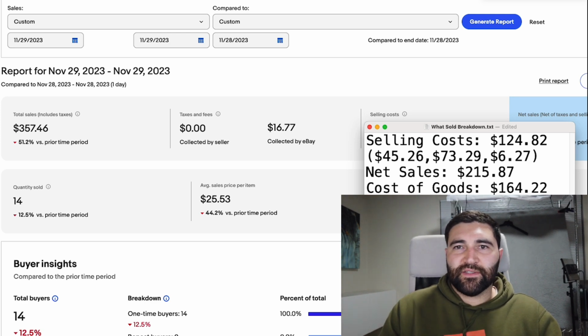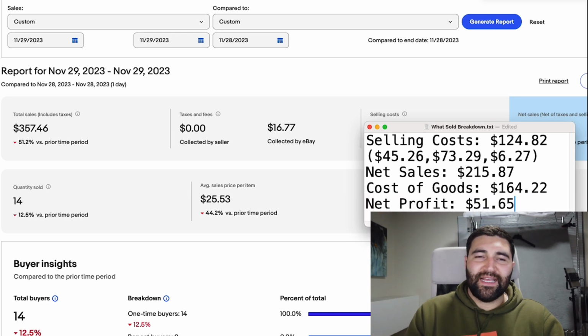Anyways, like I said, the average cost of goods, $11.73. So for 14 items, that's $164.22. If we take that away from the net sales, that's going to give us our net profit for the day of $51.65. Like I said, I'm just happy that I didn't lose money today.